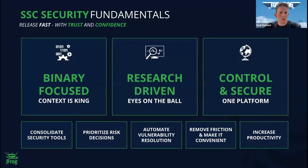Now, you also have to secure your code for other business considerations, but being binary focused allows you to have much more context and actually fix and remediate the things that matter the most. The next aspect is being research driven, keeping your eyes on the ball. If you do not utilize a solution that has dedicated research information baked into the product, meaning you are using only public information, public resources, or open source solutions, you're almost by definition behind the curve, in the sense that the threat actors out there keep pushing the envelope, trying new things, finding new loopholes, finding new entry points into the supply chain. And if you don't adopt a solution that is research driven, you are almost by definition behind the curve.